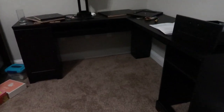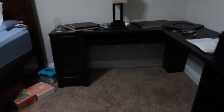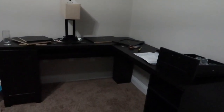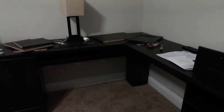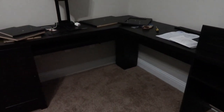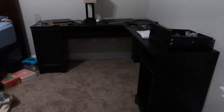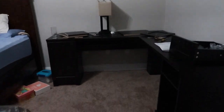It's too big. If the desk was this big, where it cut off right here before the shelves, if I had this cut off right here and then this cut off right here, it would work, but the storage is just taking up too much space, and this looks really weird. It just doesn't look right, so unfortunately it's gonna have to be disassembled and returned, because it's not gonna work. The space is too small for this big desk, so yep, we're back on the hunt for a desk.